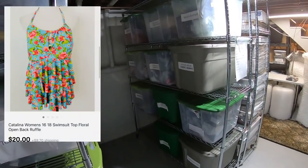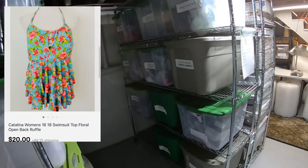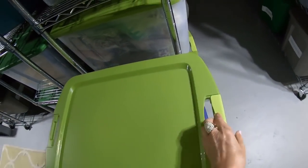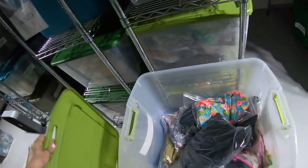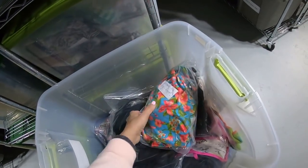Catalina swimsuit. And this is exactly why I list all season, all year. Because you never know who's going on vacation and can't find a swimsuit in the department stores. Sorry for the dark lighting. We all know that story. You get to go on vacation to someplace warm, and then you can't find swimsuits. So eBay has a ton of swimsuits all year.